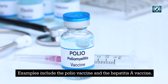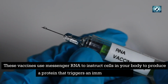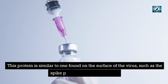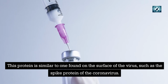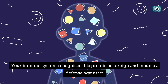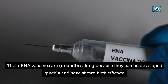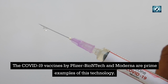Now let's talk about the newer mRNA vaccines. These vaccines use messenger RNA to instruct cells in your body to produce a protein that triggers an immune response. This protein is similar to one found on the surface of the virus, such as the spike protein of the coronavirus. Your immune system recognizes this protein as foreign and mounts a defense against it. The mRNA vaccines are groundbreaking because they can be developed quickly and have shown high efficacy. The COVID-19 vaccines by Pfizer-BioNTech and Moderna are prime examples of this technology.